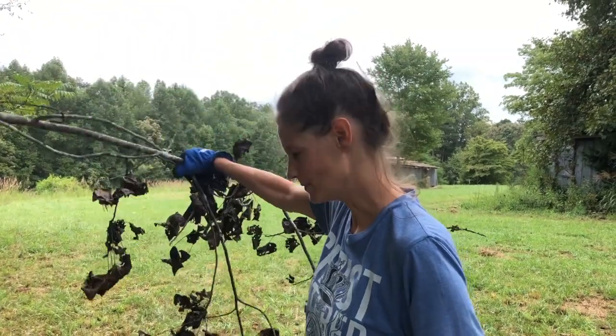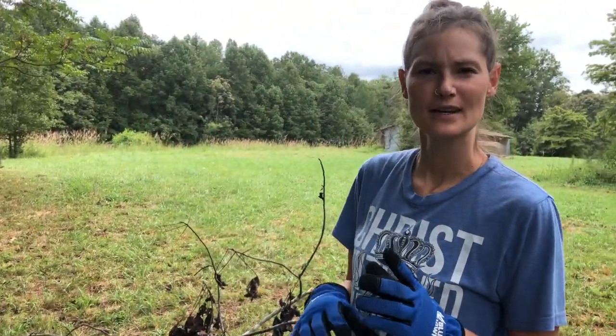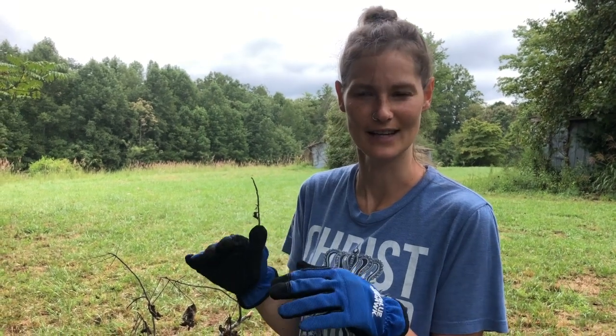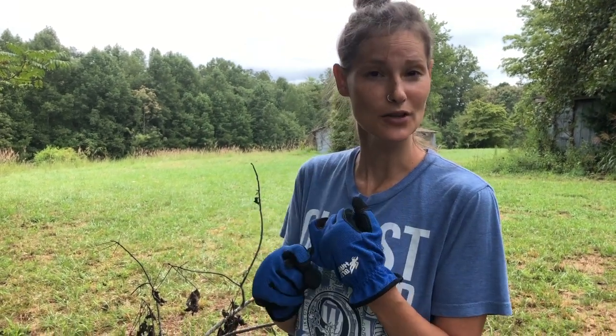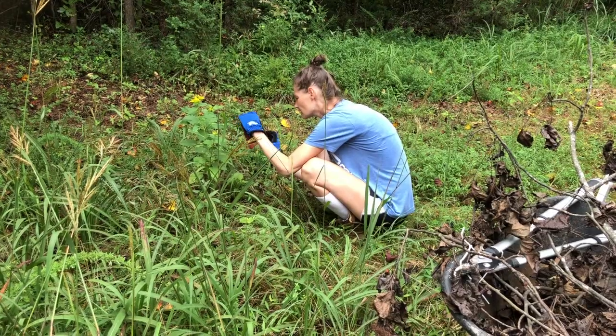Picking up any debris to get it out of the way of the tractor for when we mow. But then we're also gonna take some photos of different berries and plants and trees to get an idea of whether or not they're wild edibles. So we're gonna see what we have available to us on the land. And we want to know what we need to cultivate, what needs to not be disturbed, and what needs to go. All right. Let's do it.